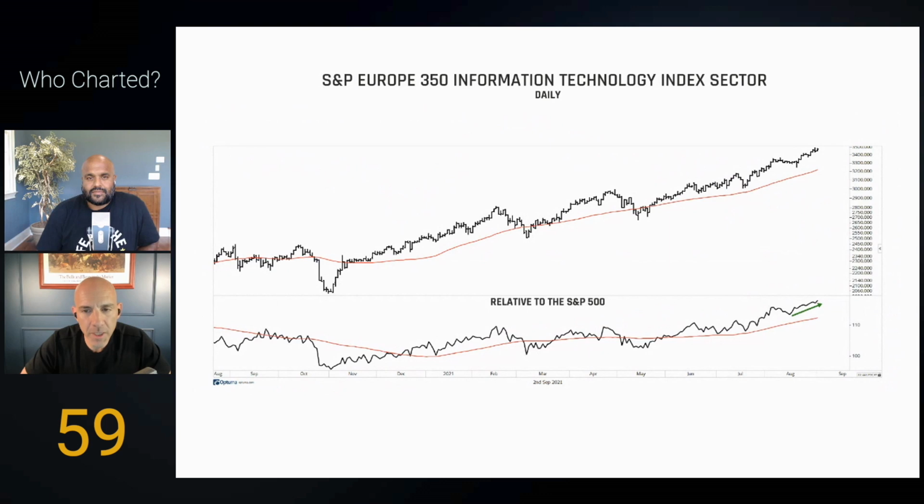All right, this one's kind of interesting because it falls in the camp of we look at everything. We've been writing a lot about strength in the technology sector here in the US, but I think it's important to kind of find confirming data points along the way where you can. So the fact that the S&P European information technology sector is also in a nice steady uptrend above its 50-day moving average, to me, that's a confirming data point to strength in the tech sector globally.